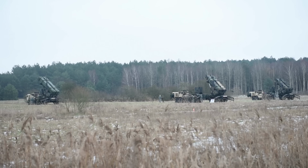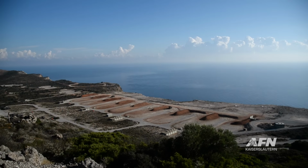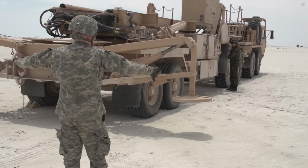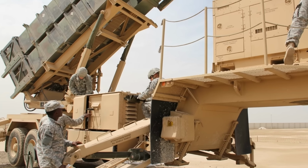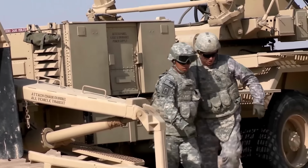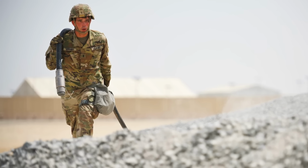There's normally 6 launchers in a battery, but remember, this is a strategic system, so there could be 8 launchers or even up to 16. When the Patriot system is deployed, it's the 14 Tango's job to erect the launchers. This is roughly a 30-minute process per launcher that involves inspecting the launcher, inspecting the system, starting the generators, making sure that the system is connected by radio and by fiber optic cable to the ECS.